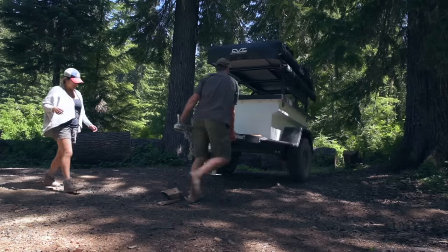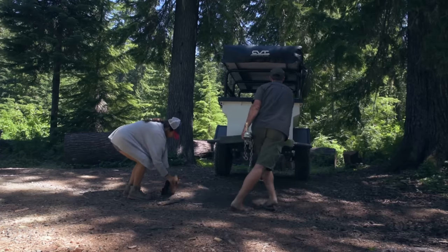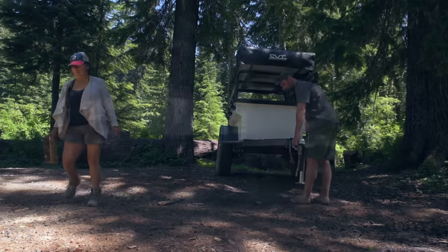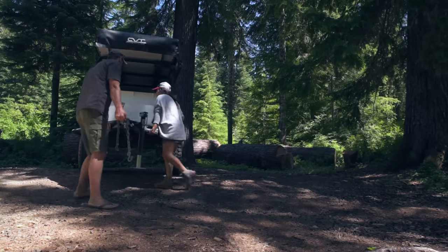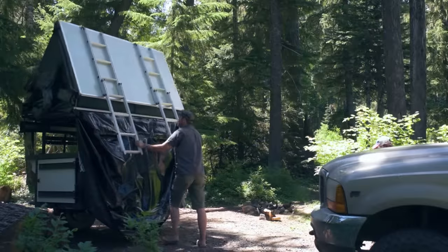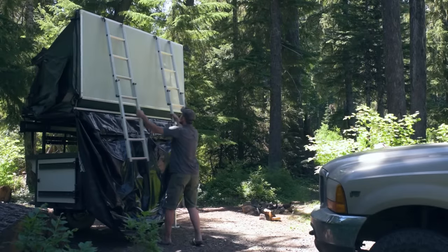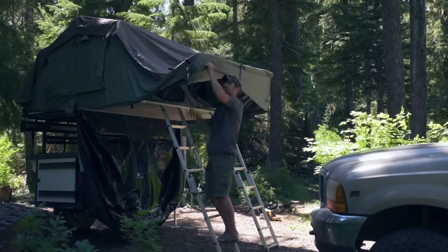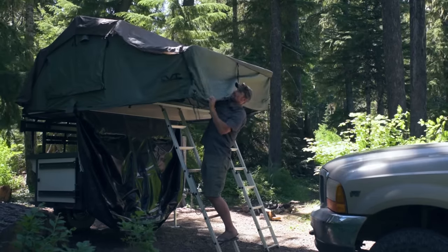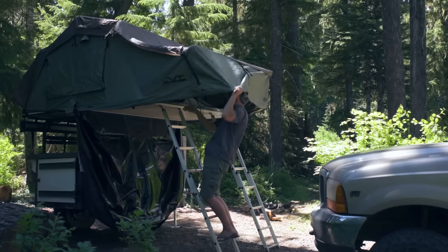One of the things I grew to really like about the little trailer was how easy it was to move around by hand. It really allowed us the flexibility to set up our camps exactly the way we wanted. Other than being twice as big, the Denali tent was just as easy to set up as my smaller Mount Shasta.